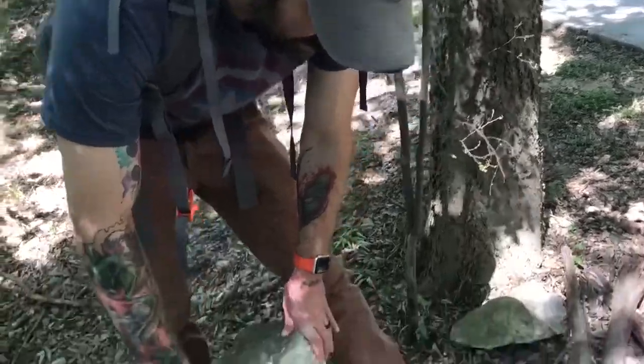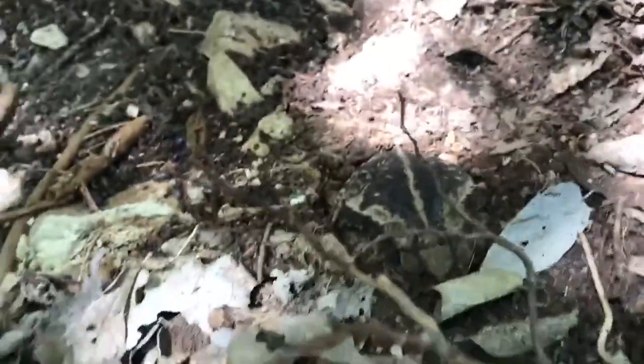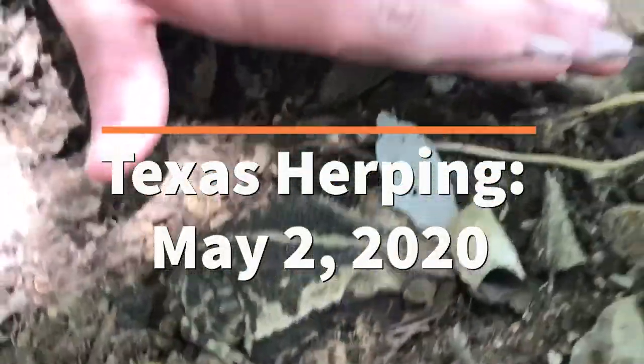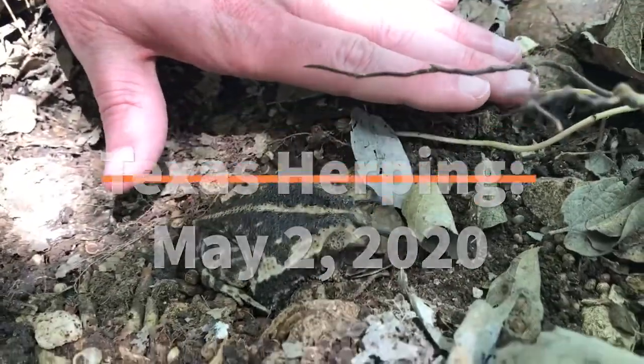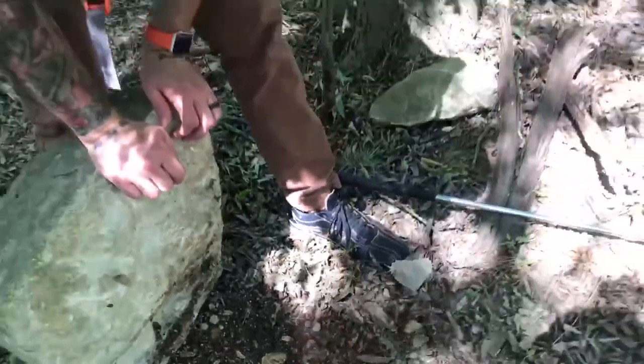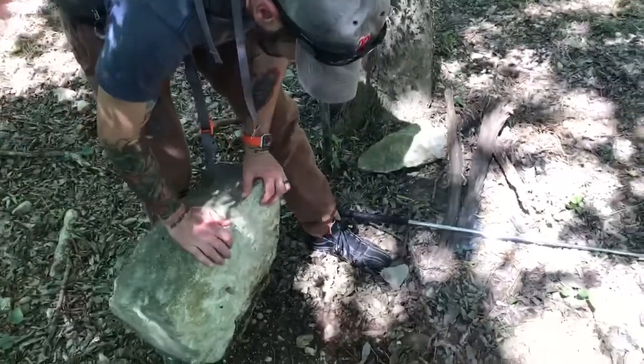Got our first herp here. It's a Gulf Coast toad. It's a big Gulf Coast toad. I don't want to move it because I got to sit this rock back down. But it's hunkered down. It's pretty big. Really cool to find our first one. No snakes, but we just started not that long ago, so we'll keep looking.